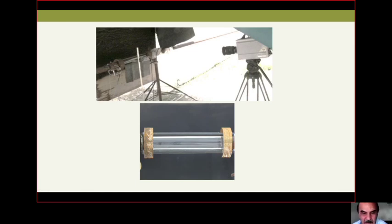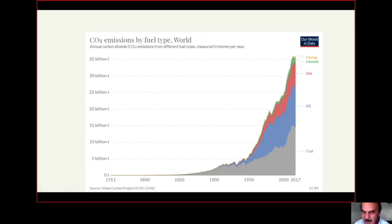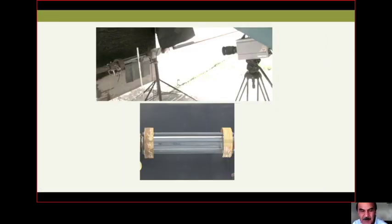Mathematical modeling in order to predict the release rate. It's very important to understand the different flow regimes for the modeling of the release process. So I stop here. I think I've run out of time.